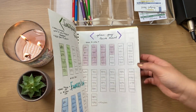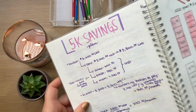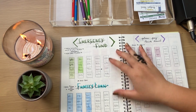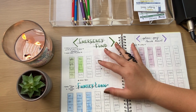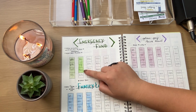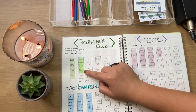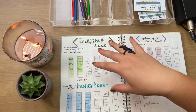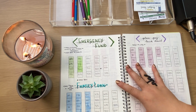Moving on, emergency fund also took a hit because I needed to take $100 out of something for an actual emergency. And it just made sense for the money to come out here. And so I know I'm at $750 and the last thing I colored in was $800. So I'm not far off. I think next time I'll probably be able to fill this, but for this month I cannot, and that's okay.